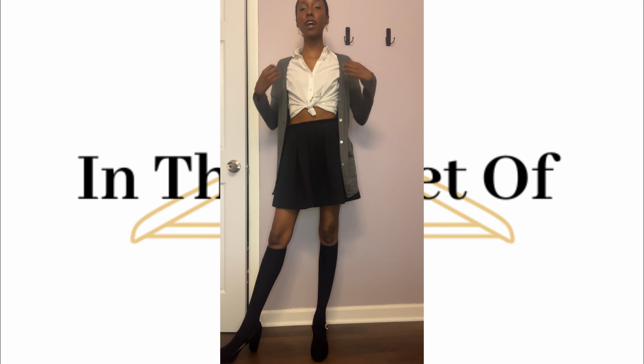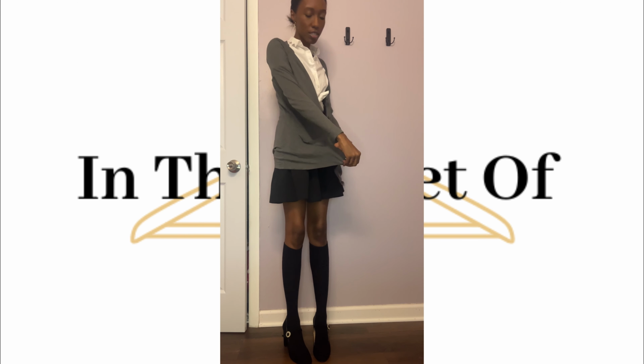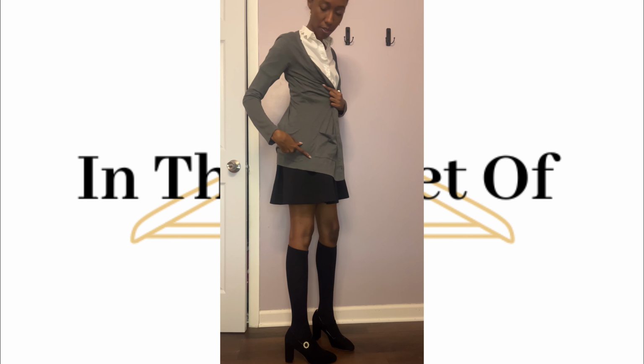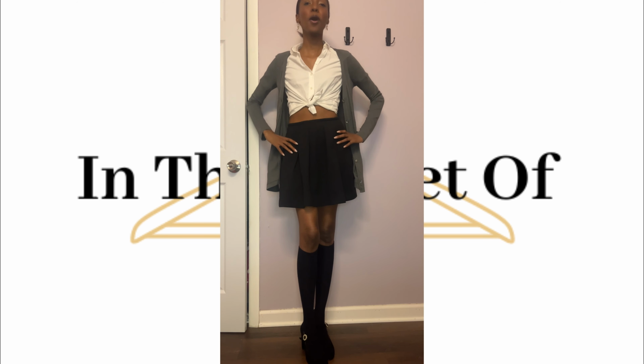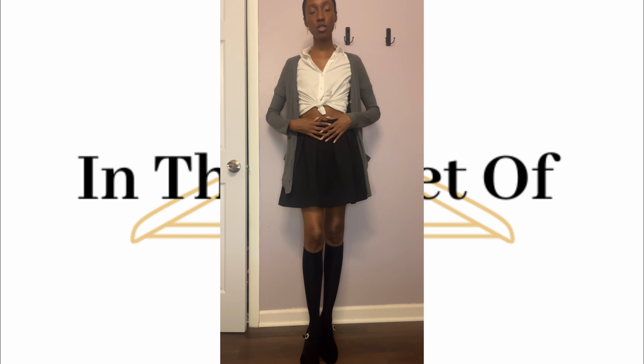So with this outfit, I am selling this cardigan from Joy. It's just a regular gray long sleeve cardigan. I really like how they have this panel on the side. I think that's really cute. That's what drew me to it. I'm also selling this Polo Ralph Lauren wool skirt.